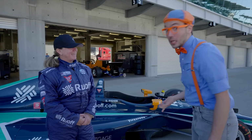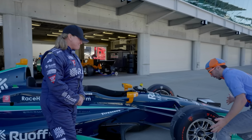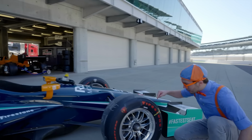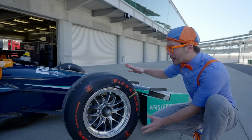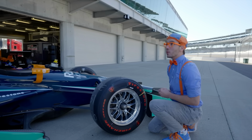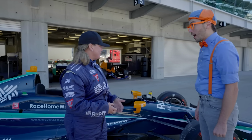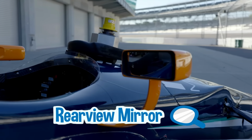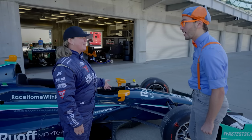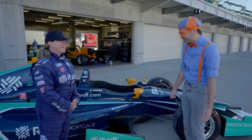But this looks a little different from a go-kart. This is really a big race car. Whoa, look at it. It has really big wheels and tires. Wow, all kinds of parts to it. Oh, Sarah, do you have a favorite part to the race car? Oh, absolutely. I have many, but one of my favorites is the rear view mirror. It was actually developed here at Indianapolis Motor Speedway in 1911, the first race. Whoa, 1911? That's a long time ago.